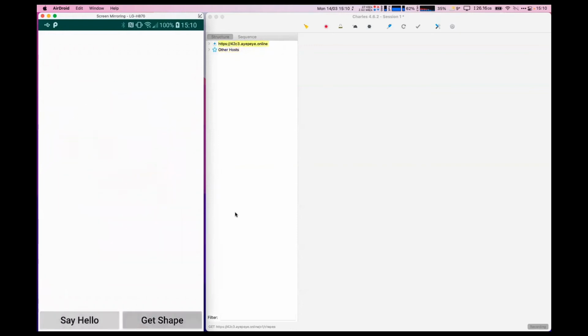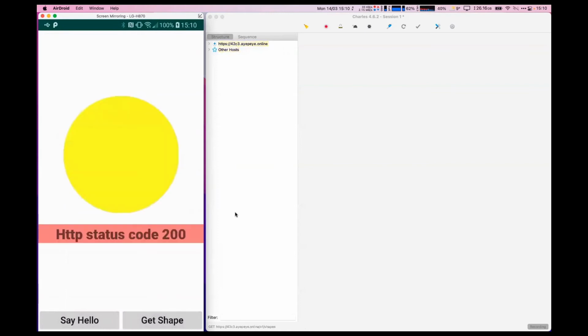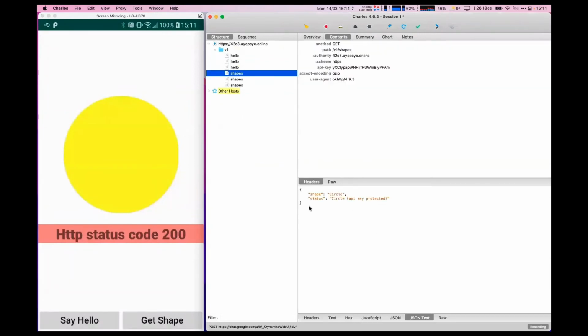So I'll do three of those. Let's go and get three shapes: a circle, a triangle, and another circle. Right, so that's easy. Now we're going to have a look at what Charles was able to intercept. It's seen three hello messages and three shapes messages. It got a circle, a triangle, and another circle.